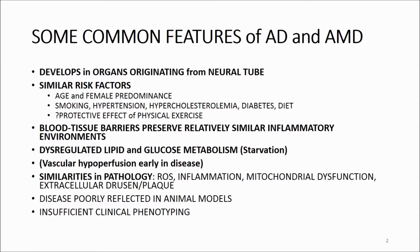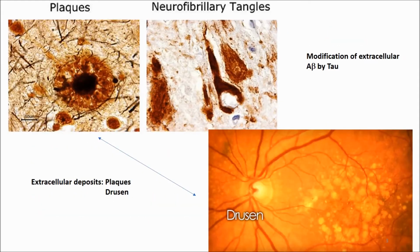An unfortunately similar common feature is that both diseases are poorly reflected in animal models, and there is insufficient clinical phenotyping that has dogged clinical studies in both diseases, something that I know this group is taking on for macular degeneration. So here are the pathologic features in common: drusen and plaque.